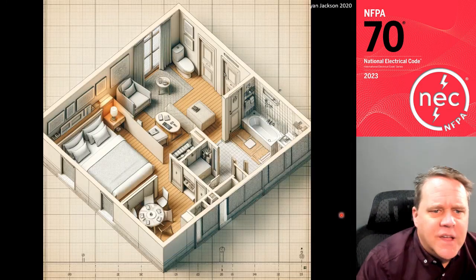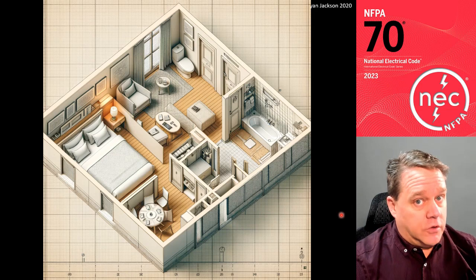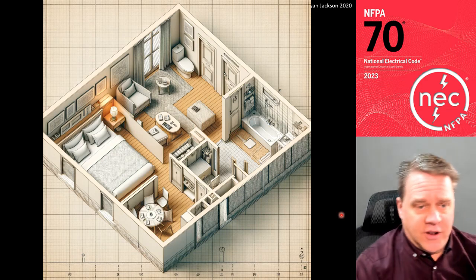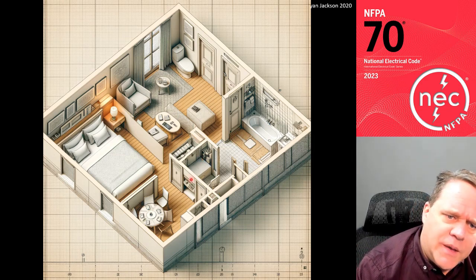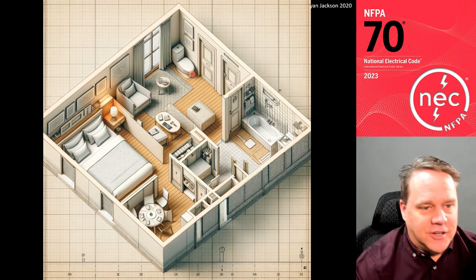All right, so let's take a look at this picture here. Further evidence that artificial intelligence is not ready to take over the world as of January 12th, 2024. I asked it to draw me a hotel room, and it's like, here you go. And it's like, wow, look at this. It's so incredible. You can ask AI to draw a hotel room. You got your bed and your bathroom, and what the hell is this? You got a toilet right in the middle.